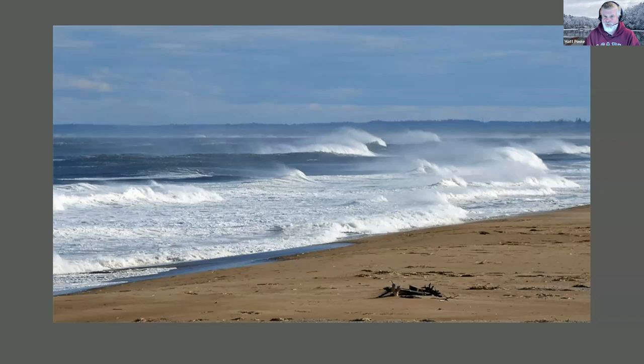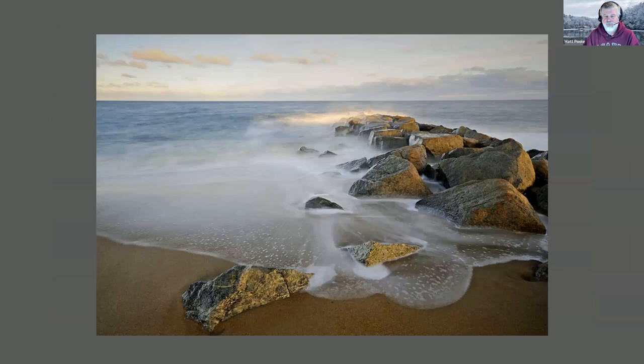or the just amazing variety, depending on the weather, in wave formations, where you really slow down your shutter speed so much. This is a whole type of photography called slow shutter speed photography. This is the type of image that you want to create, and you're generally doing it by putting something called a neutral density filter in front of your lens.